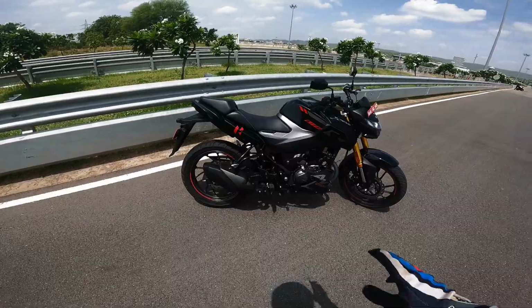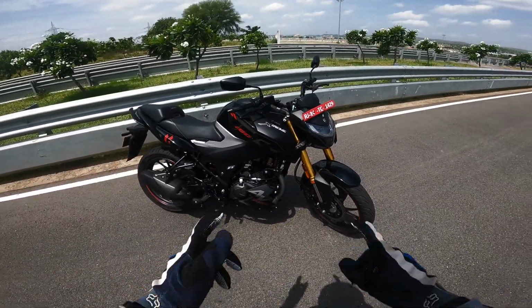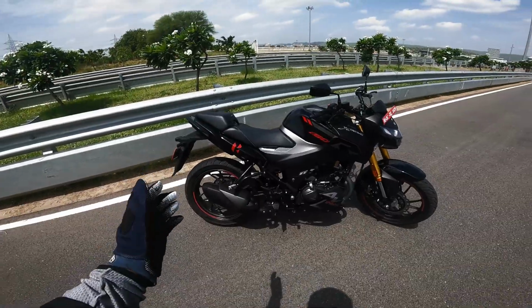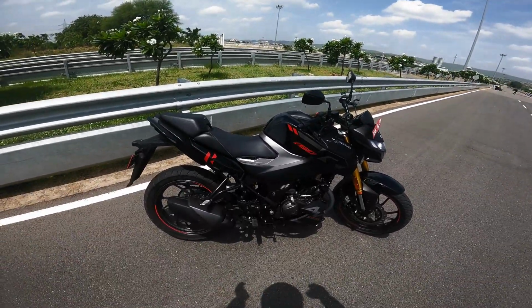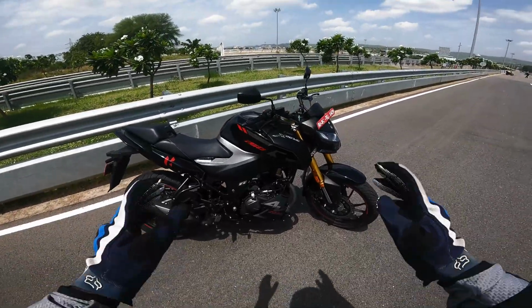Okay, so this is what it is. The bike is extremely stable, well equipped to the core with the USD forks and the KYB rear shock suspension. Tires do a good job, but they can do better. Maybe Michelin Road 5s would have done a better job and would have allowed us to unlock the full potential of the bike. But still, it is really good.